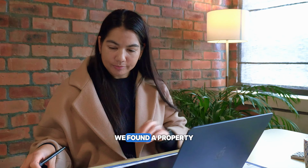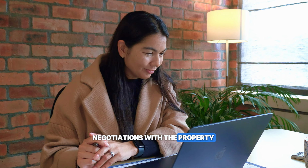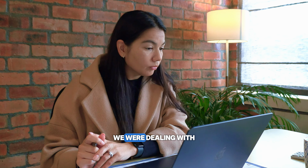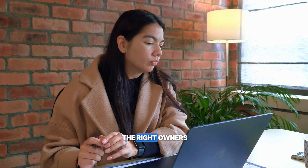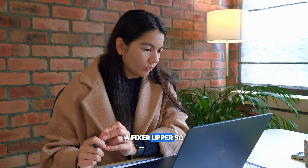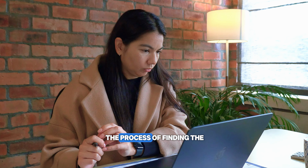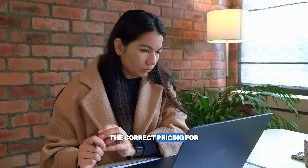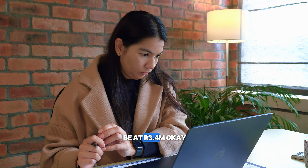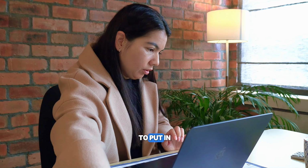We found a property about 2 years ago and started the negotiations, and then we found out we actually weren't dealing with the owners, we were dealing with the renters. But we found the right owners now. The property is basically a fixer-upper, so they are very willing to sell, but we're still in the process of finding the correct pricing for the property. So far, it looks like it's going to be at 3.4. Okay. That's the offer that we're going to put in.